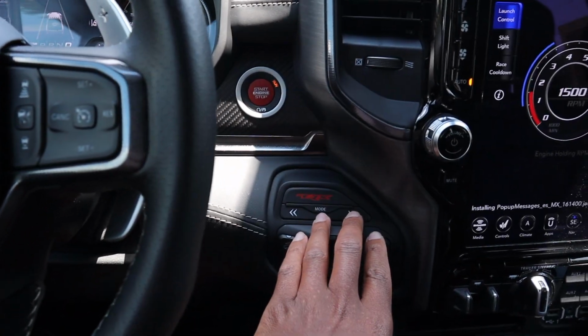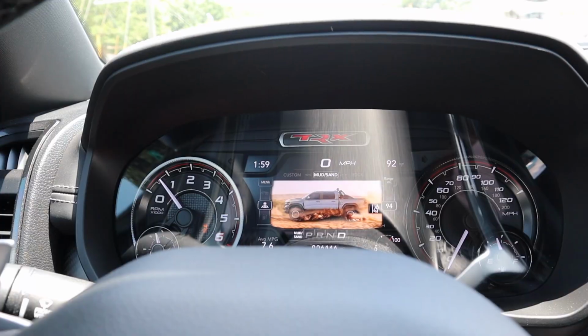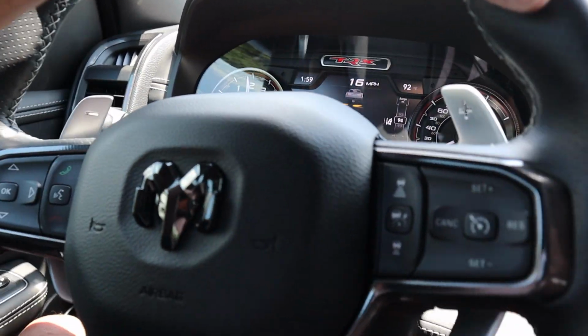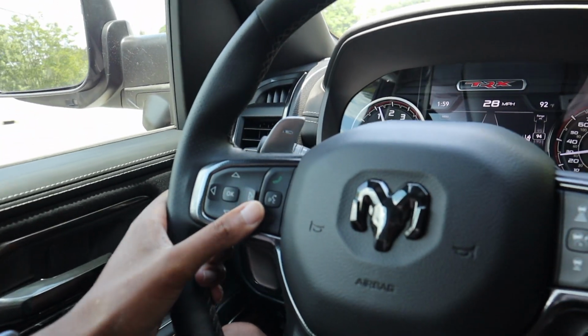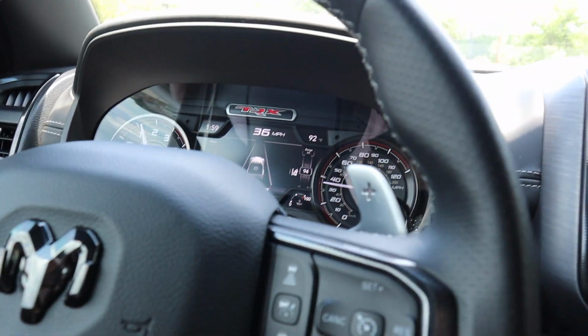Once you hit your arrows here, it actually changes the screen to either mud, sand, or custom. We're gonna go to custom because we're not on any of that. And that is for that active all-wheel drive system that I was telling you guys about. So the steering wheel is wrapped in Alcantara, and you have your buttons here. Phone calls, up and down arrows, gonna work that back screen back there. You see you got the TRX logo there in the back.